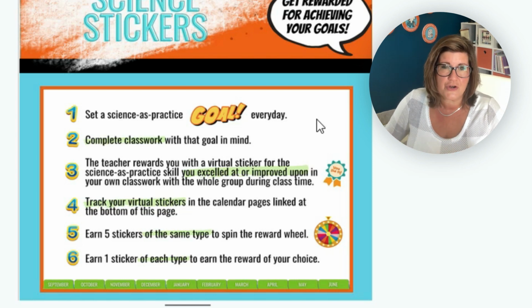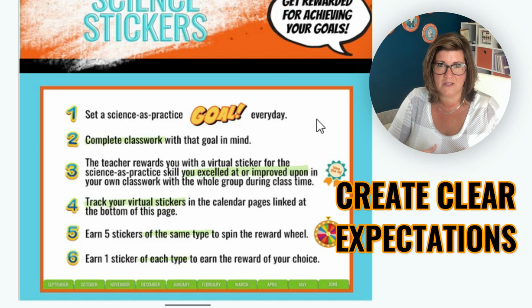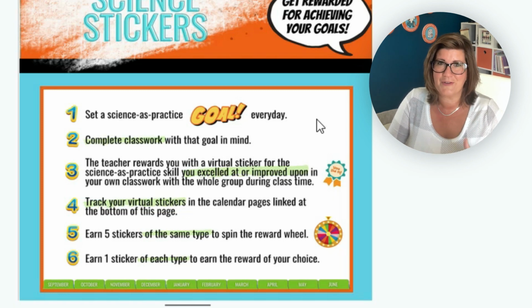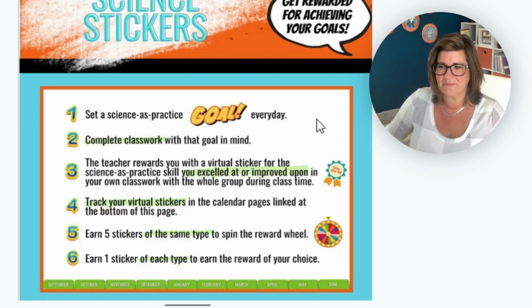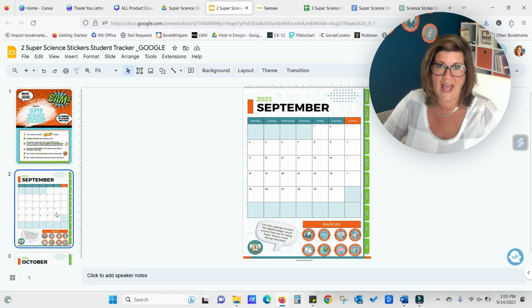And so I encourage you, whatever you create, if you're creating one of your own, that you do make the expectations clear as part of the tracker. That way they can never be confused, they can never be misled, they never have to ask. And if they do, you can point them exactly to where they need to be. But after that, all it is a series of calendars.